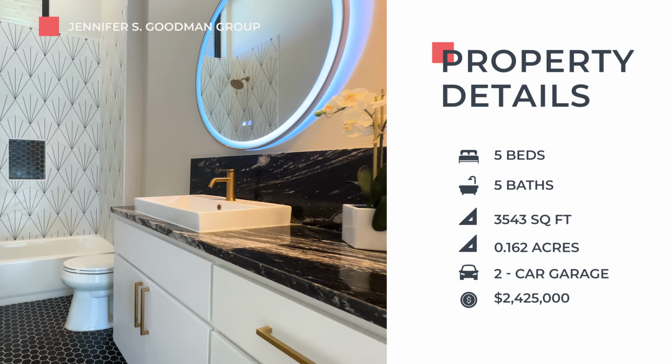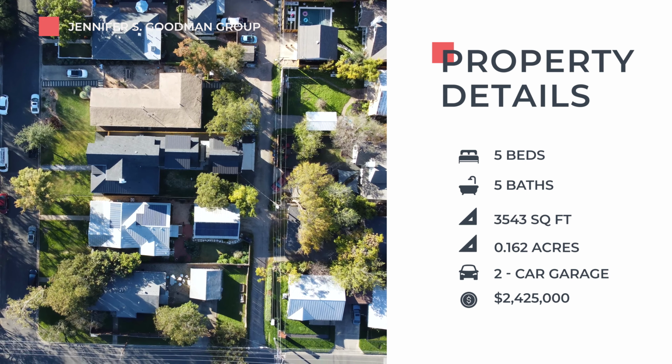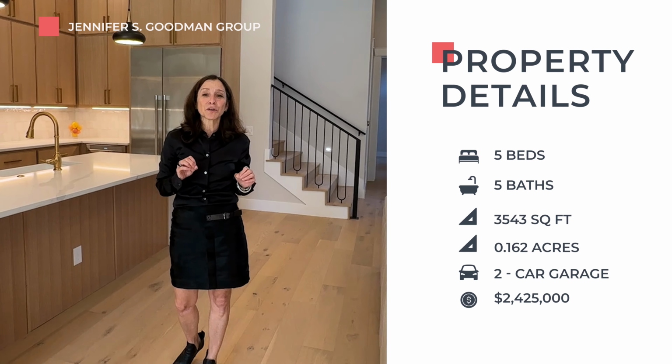Now, before we go any further, let's talk about the specs of this house. We've got 5 bedrooms, 5 baths, 3,543 square feet on 0.162 of an acre, and it's listed for just over $2 million.